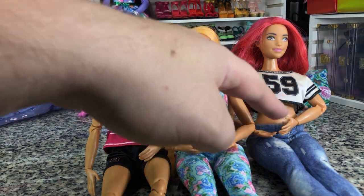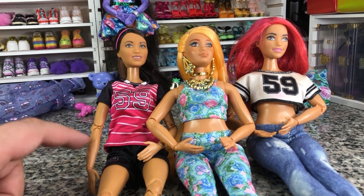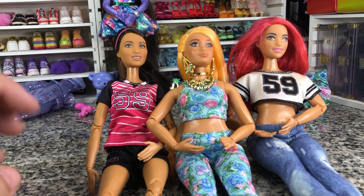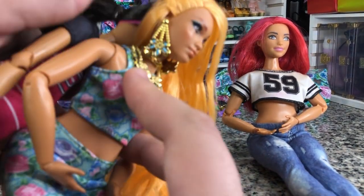Remember, missing hands can be swapped out from these bodies. That's why I keep all of these bodies that I get, because you can swap them into the holes for Made to Move dolls. The same thing with dolls that are only articulated at the elbows, that don't have the knee articulation and things like that. But let me show you what I mean.